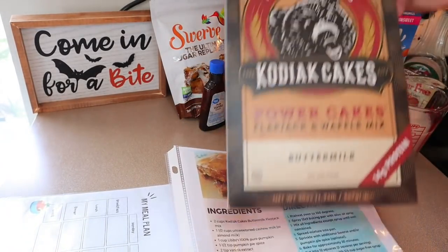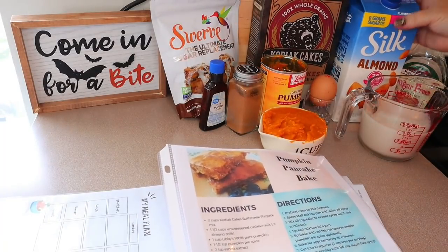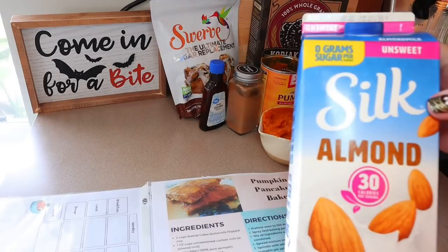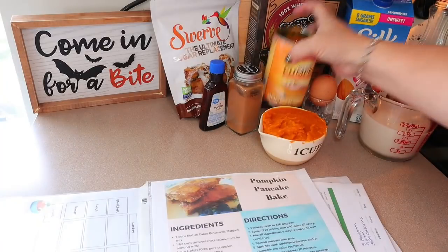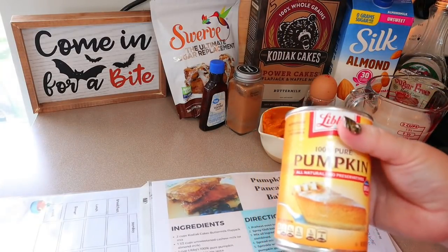We're gonna need 2 cups of buttermilk Kodiak cakes. We're gonna need 1.5 cups of unsweetened cashew milk or almond milk. You can use whichever one you want, and you can even use the vanilla flavor. I've used that and it comes out just as good. We're also gonna need 1 cup of pumpkin. Make sure it's regular pumpkin and not pumpkin pie filling.